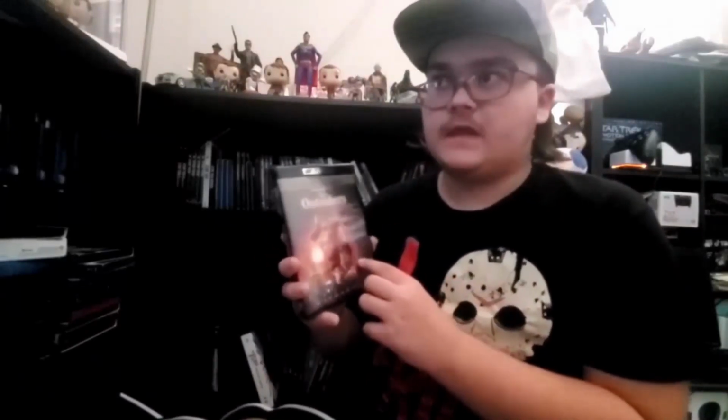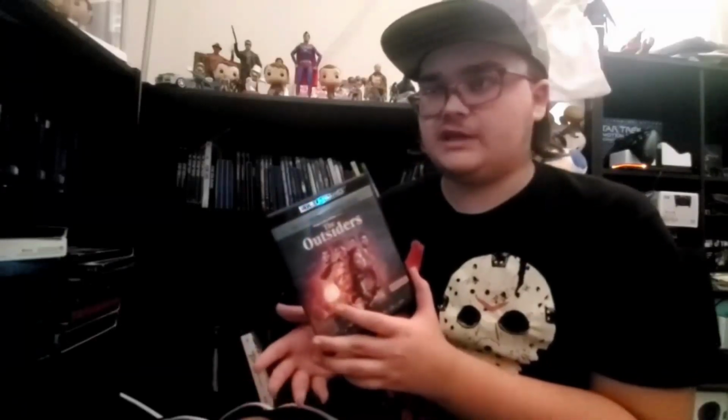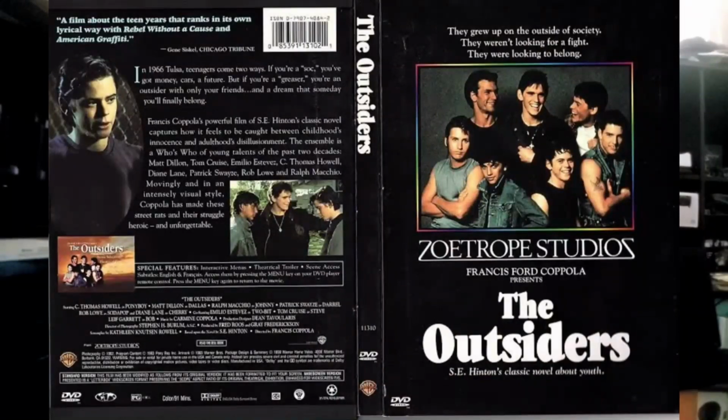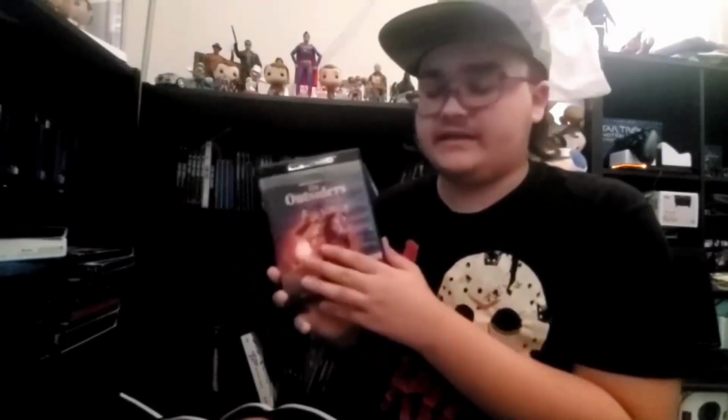Okay. The theatrical cut looks amazing. Probably the best the film has ever looked, considering that beforehand we only got a crappy 1999 DVD from Warner Brothers that was in full screen. This is a significant upgrade. So just for the theatrical cut alone, I do recommend getting this.